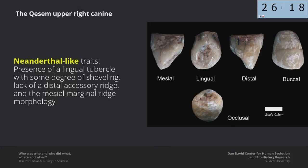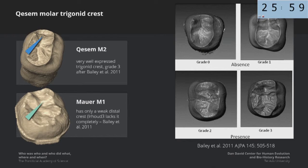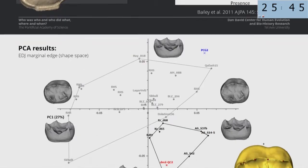So here you have an example from the upper right canine, and you have an example from a left lateral incisor. You see the marked degree of labial convexity, which is considered to be a Neanderthal characteristic. And even if we go deeper inside into the topography of the dentin, we can see the mid-trigonid crest very well preserved and present in the Kesem teeth, which is also considered to be a Neanderthal trait.